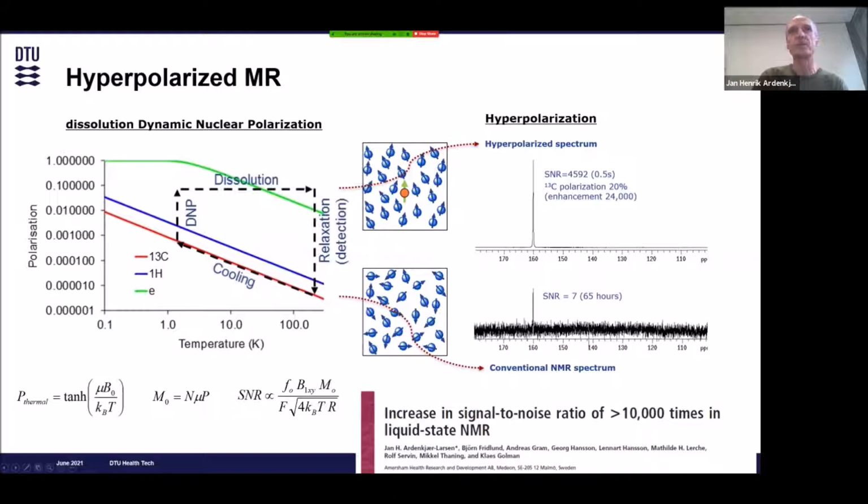Then we make a fast phase transition from the solid state to the liquid state, a large temperature jump from 1 Kelvin to room temperature, by simply dissolving the sample, injecting a hot solvent on the solid sample. We end up with a liquid solution of the molecules with the nuclear polarization almost fully preserved. The nuclear spins do not notice this phase transition, this temperature jump, and then we can detect a strongly enhanced liquid state signal in our NMR spectrometer, here illustrated by urea.